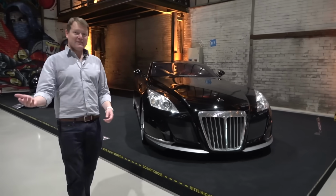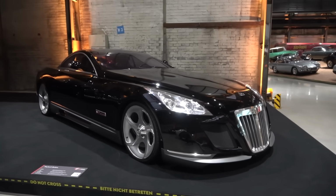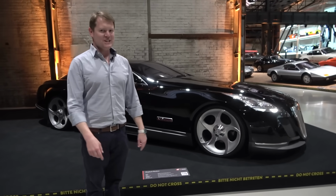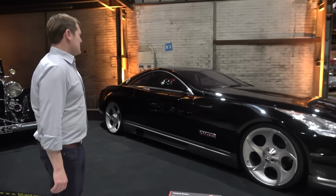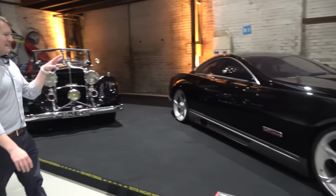So what they did was effectively take the Maybach 57 platform with a V12 that makes 700 horsepower and create a completely unique vehicle. It actually appeared in a music video from Jay-Z, so there's a lot of speculation about who actually owned it at the time, and it's a car that's not really been seen all that much since its introduction. Just a very unusual looking, unique creation. Very cool to actually see it myself here.